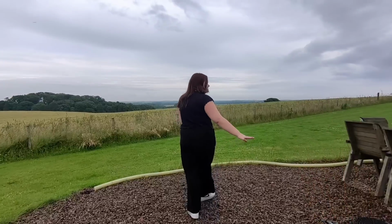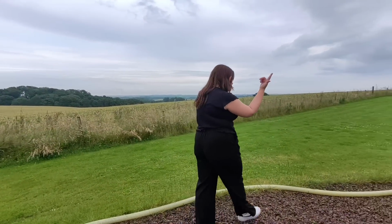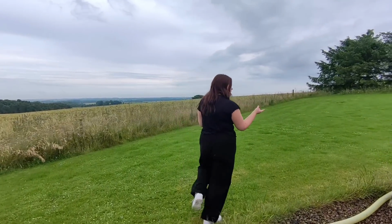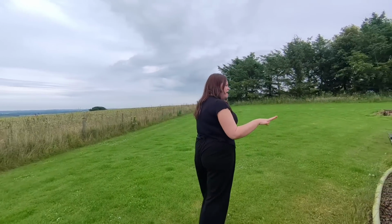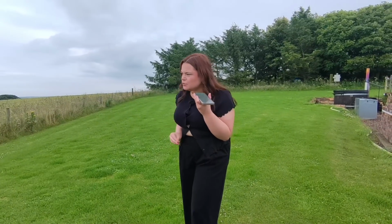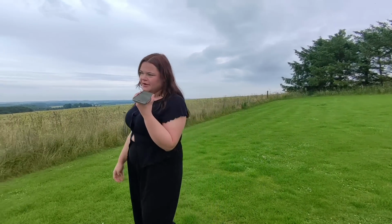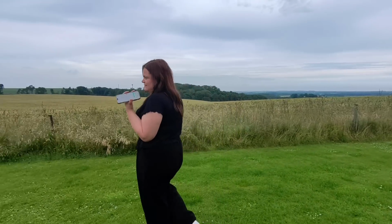But yeah, if you are staying here, this would be perfect for a bigger family because it is bigger. You do also have a hot tub here as well, which you can use. Lots of seating area if you're having a barbecue. In the summer, this would be so pretty. I mean, it's pretty now, but with a bit of sun, you know, because I do live in England.